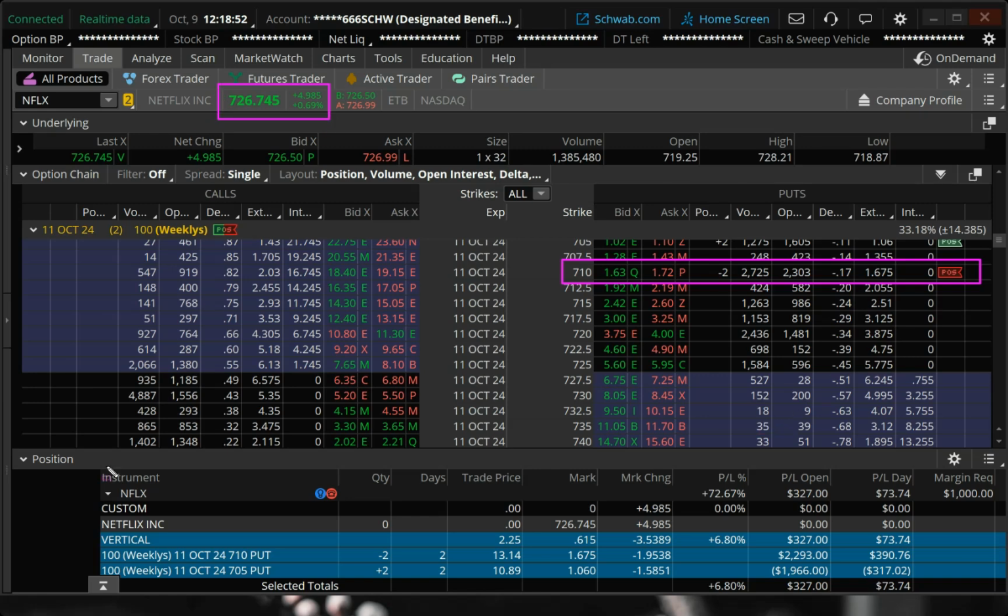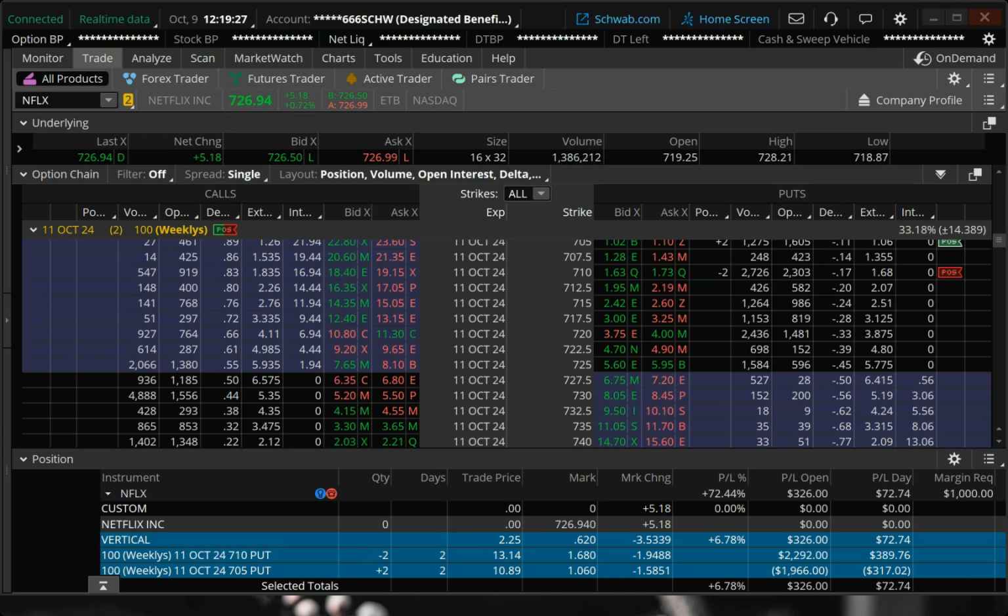Right now it's at 7.6. So I had sold the 710 put and had bought the 75 put. I did that for a credit of $2.25. That was for 2 contracts. So when you look at what the risk looks like, again, it's less than $500 risk because you are creating a $5 wide spread, and then you're getting premium, $2.25 per contract for 2 contracts.